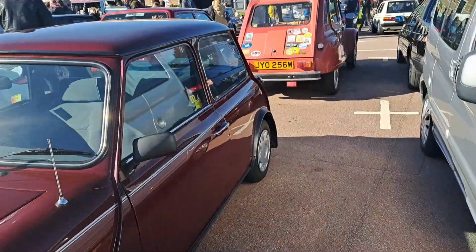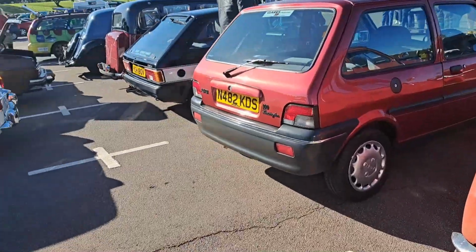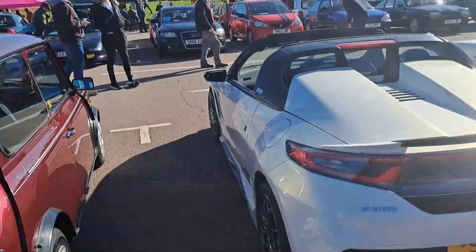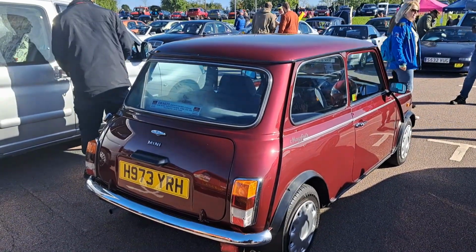1990-1991 Mini Mayfair. Looks very original as well. Most of these have been modified now, which is not a problem, but it's just nice to see a good original one. Wow, original plates, I think, or reproduction plates.